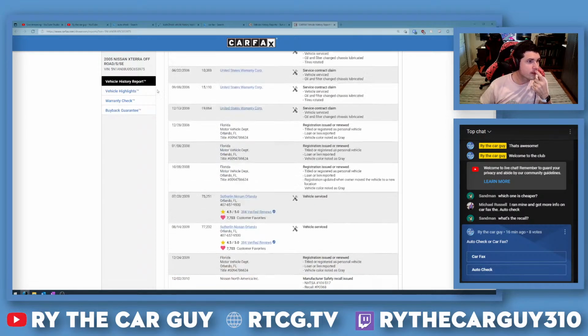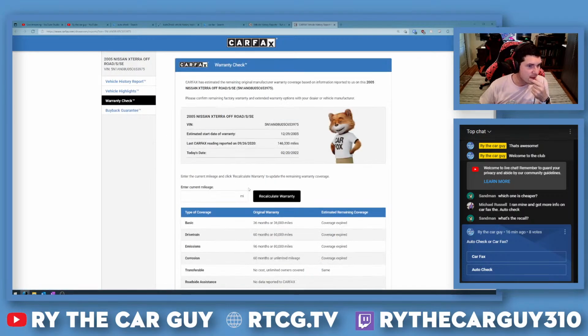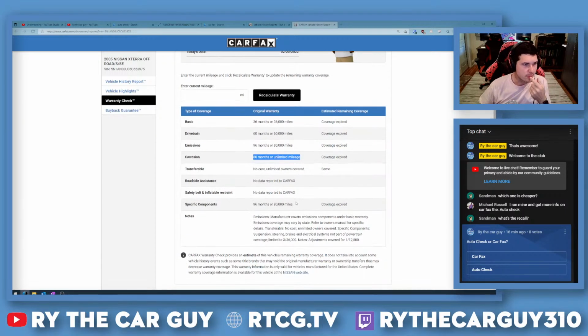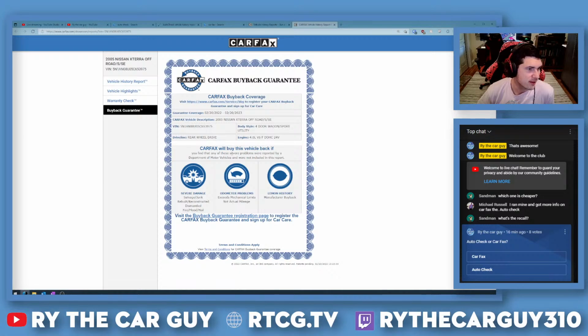Fun. Vehicle highlights. Number of owners: 2, Florida. Yeah, nothing crazy there. Basic warranty expired. You don't say. Oh, it had a corrosion coverage? That's pretty cool. 5-year. I don't know if that's real or not. I hope it is. Safety belt, specific components. Nice. A buyback guarantee. Wow, fancy. Look at that. Well, that's kind of cool. Makes for kind of a lame live stream, it being so milquetoast, but on the bright side, I'm pretty happy that there's nothing crazy going on either.